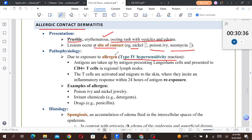Pathophysiology: due to exposure to allergens, in a type 4 hypersensitivity reaction, antigens are taken up by the antigen presenting Langerhans cells and presented to the CD4 positive T cells in the regional lymph nodes. The T cells are activated and migrate to the skin, where they incite an inflammatory response within 24 hours of the antigen re-exposure. That is a very important point. The antigen re-exposure is going to cause the inflammatory reaction in both cases.